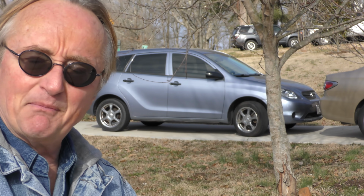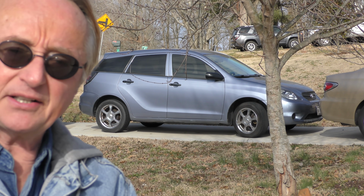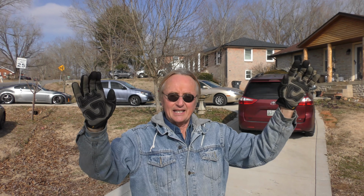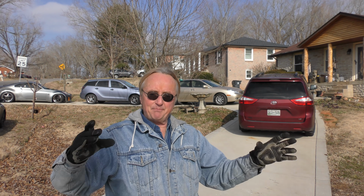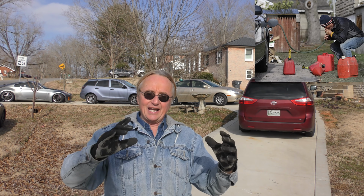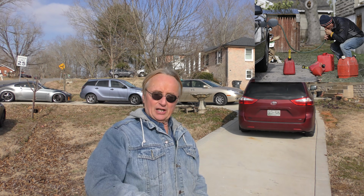And if you're like me and have multiple cars, fill the car that gets the best gas mileage up first, in this case the Toyota Matrix. Then realize that all the other cars have big gas tanks. Guess what you can use them as? Storage tanks. Fill them up too, so if you need to refuel, you've got tanks full of fuel that you can just siphon out and put into your car that gets the best gas mileage.